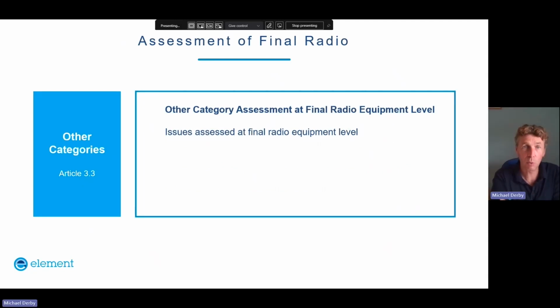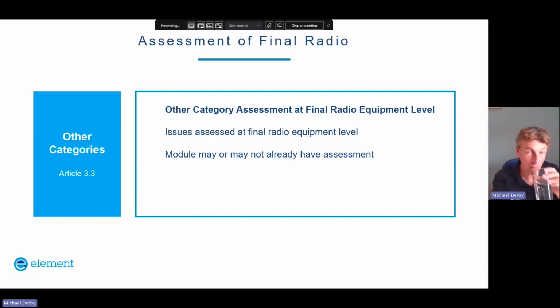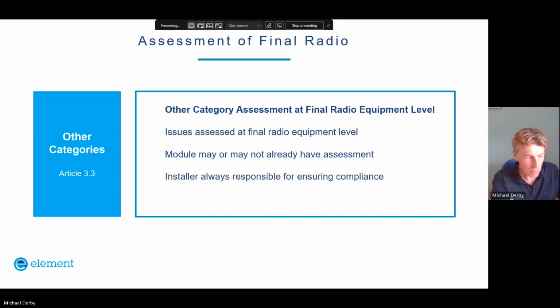And these other categories, well, at the moment, the only real ones to think about are the emergency calling of a mobile phone, and mobile phones don't typically use radio modules. But over the coming few years, cybersecurity will become a big thing. Now, this needs to be assessed at the end product level, but we do acknowledge that some radio modules may have had some assessment done on them, and so therefore the installer will be looking at what the module manufacturer has done and how that can carry over. It's kind of impossible to predict that until we know the cybersecurity tests for modules or radios. But I'm sure we'll find that out in the next couple of years.